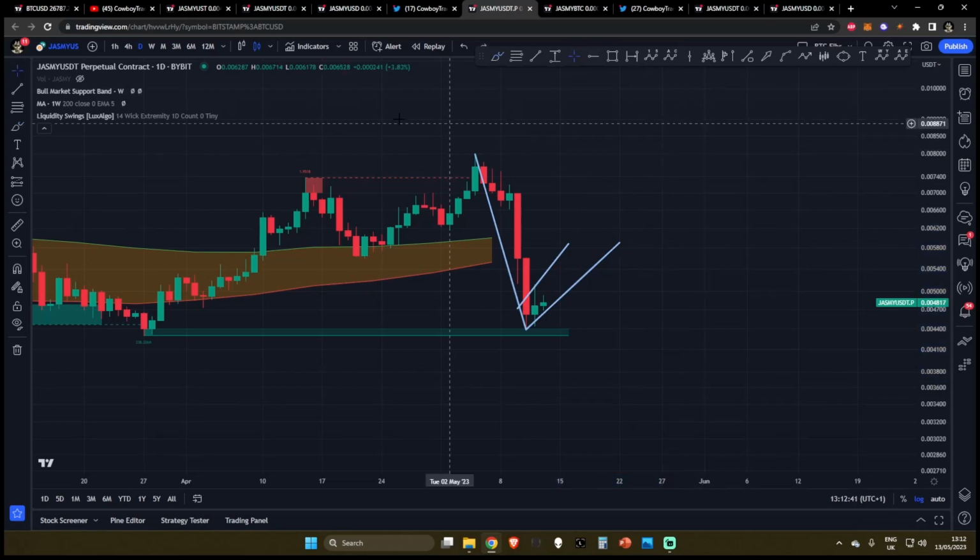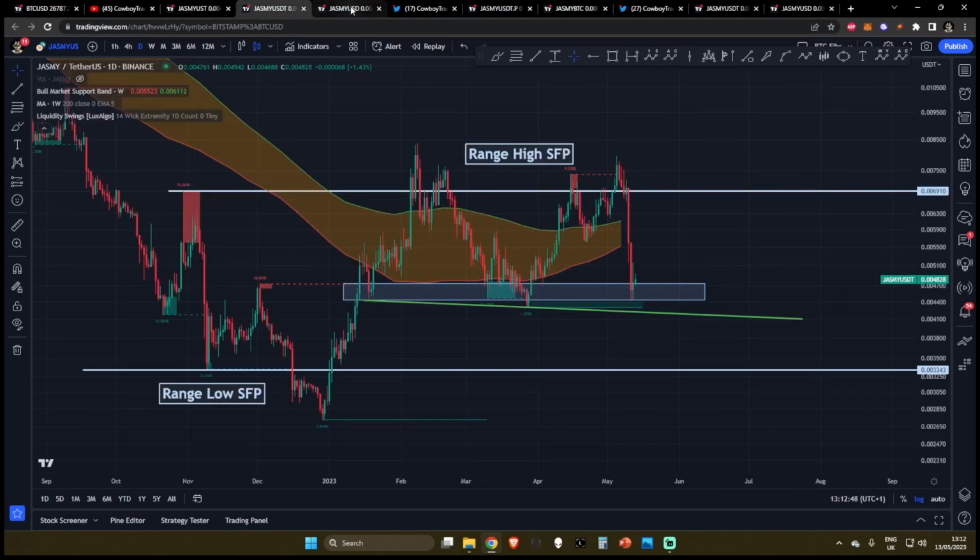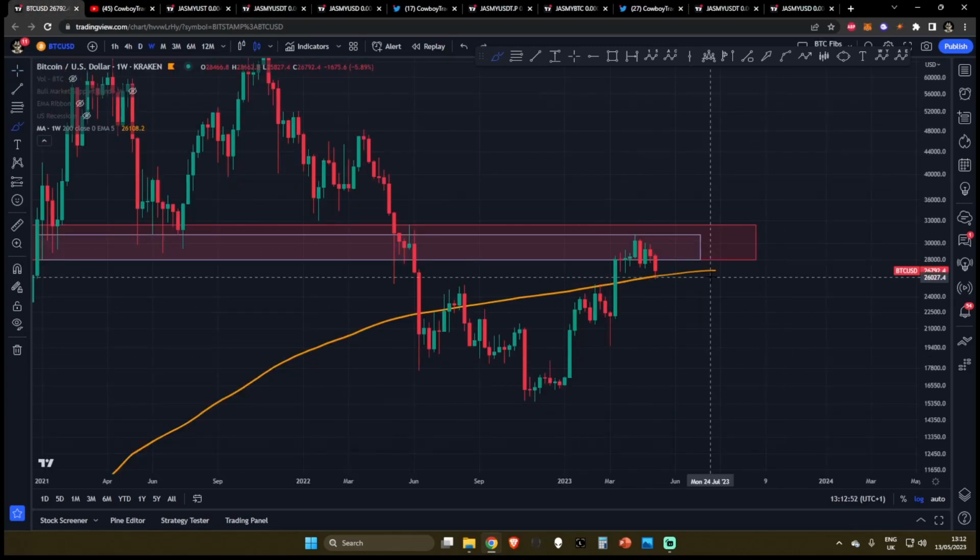So for right now, in the lower time frames, I wouldn't really be wanting to predict something like this. In the higher time frames, I'm absolutely very comfortable with predicting these lower moves to the downside. But in the higher time frames, we should really be keeping our eyes on Bitcoin and waiting for that decisive move beneath 26,000 or above 28,000 before you obviously start opening any trades for JASMY or anything of that sort.